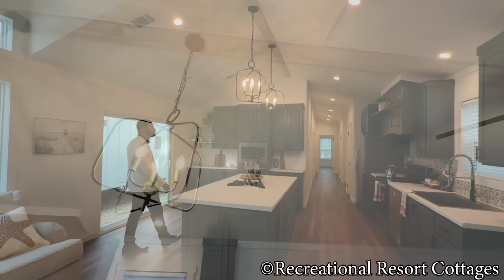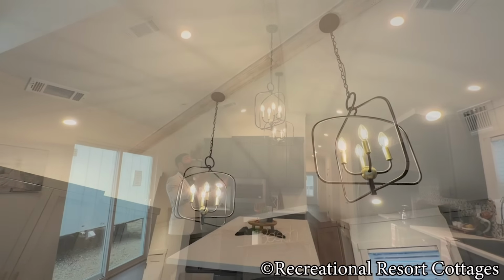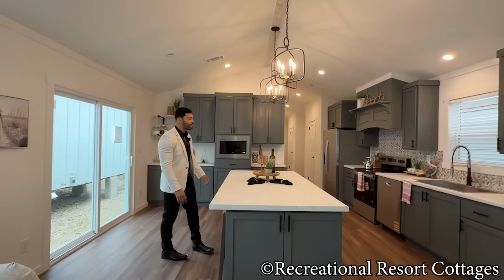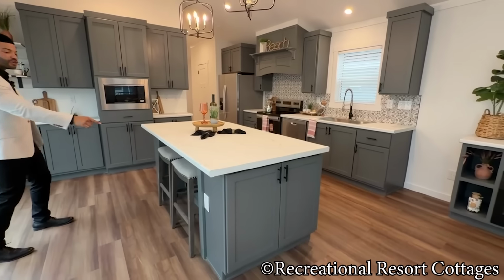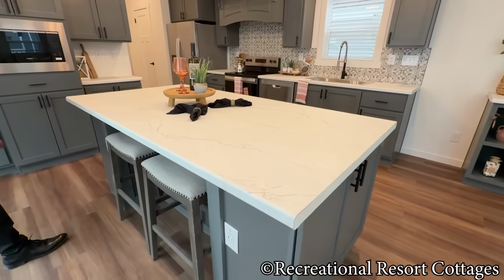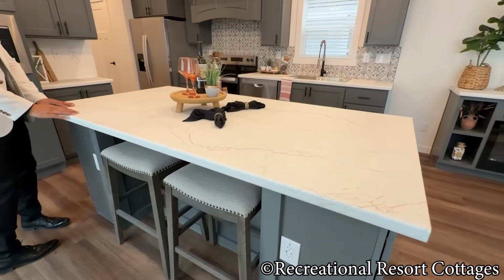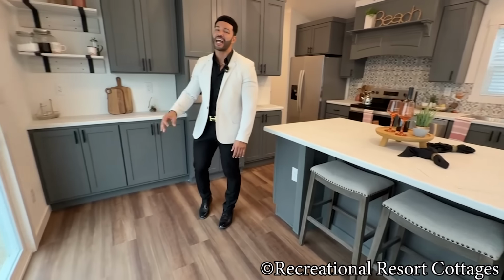Also, you'll see we have the 4 bulb pendant lights hanging down from the ceiling, draping right over your island. They look phenomenal paired with the island. Outlets on each side. You have enough area here on the back side to accommodate at least 2 stools. And then you have the open area here where you have the sliding glass door.